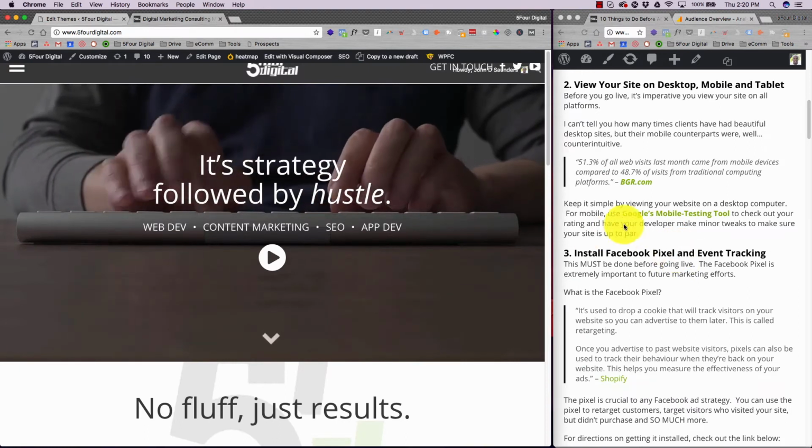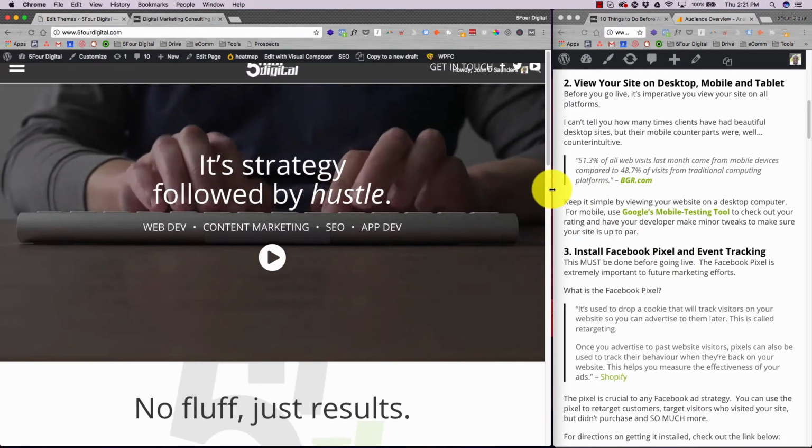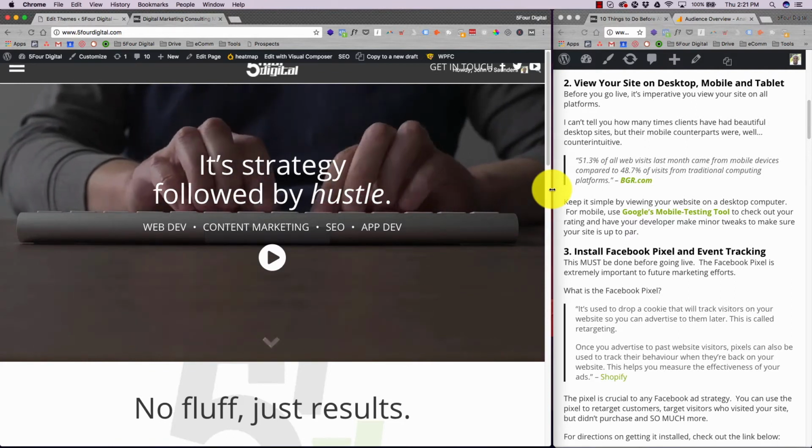Next thing you want to make sure you've done on your site is view it on desktop, mobile, and tablet. Now, this is important because the whole game is switched, right?